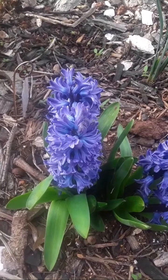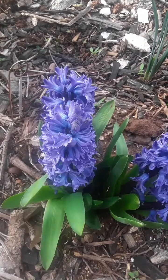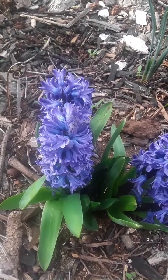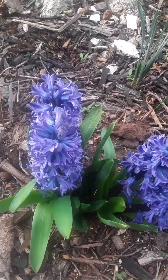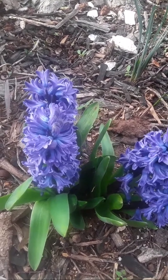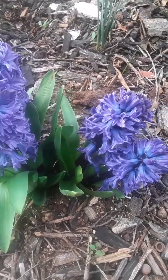I have a lot of bulbs and seeds down, so my plants will just be coming up like music. If you're thinking about how music works or how a painting works, that's how my plants will be coming up, and they'll all be in order, so it'll be nice.